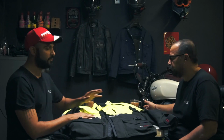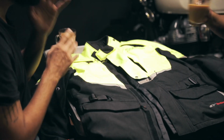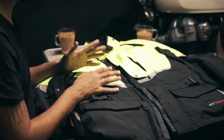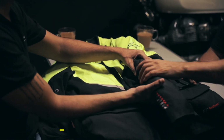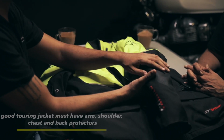All right. Okay. First of all, any jacket you pick up, whether it is mesh or a winter or any jacket, you should be concerned about what kind of protection it provides you. Any jacket you buy must have arm protectors or elbow protectors. These, they never give you levels, level 1, 2, 3. Alpine Stars are pretty secretive about it. They have their own nomenclature. So they call it Alpine Stars protection.